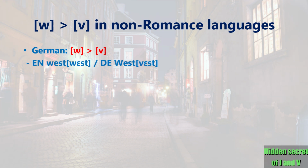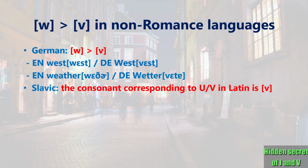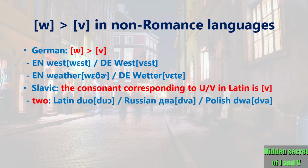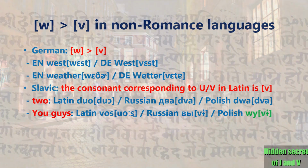For example, the English word west is spelled identically in German but is pronounced as "vest" in German. The German equivalent of the English word weather is wetter. In Slavic languages, the consonant that corresponds to U and V in Latin is pronounced V. For example, the number 2 is pronounced duo in Latin, but in Russian it's dva and in Polish it's dwa. The word for you guys is vos in Latin, but in Russian it's vy and in Polish it's wy.